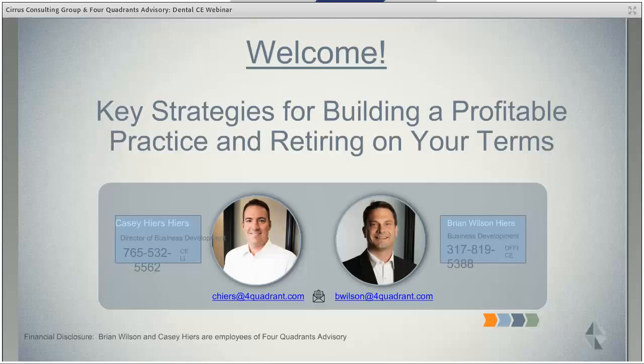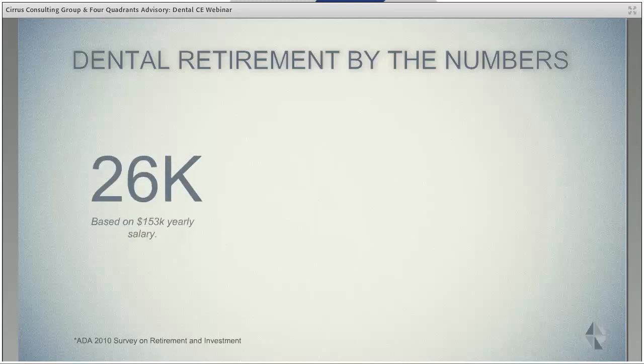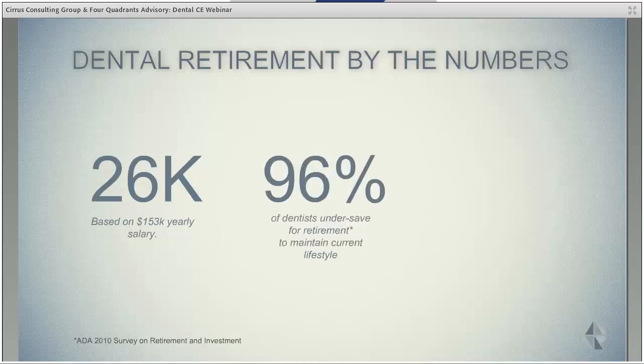So as a result of all of this, we end up with statistics like this, and these are the most recent statistics that the ADA has shared with us. So these come from your peers. And the first stat that I want to touch on is $26,000. The average dentist is saving $26,000 for retirement. And you may ask yourself, is that enough? And 96% of you say that you are undersaving for retirement to maintain any sense of a current lifestyle. So can we just all agree that dentists, generally speaking, don't save enough for retirement?